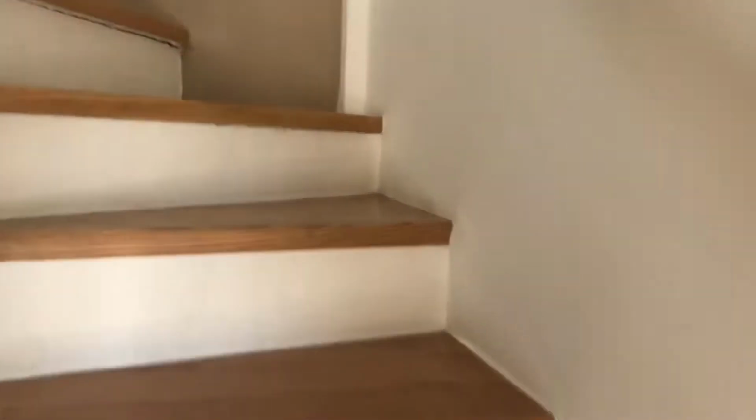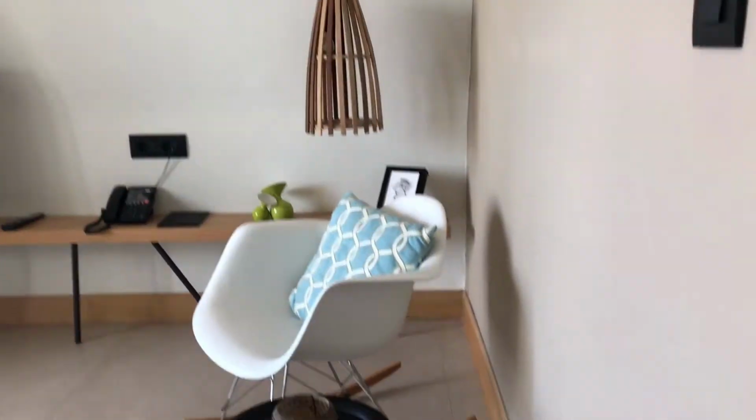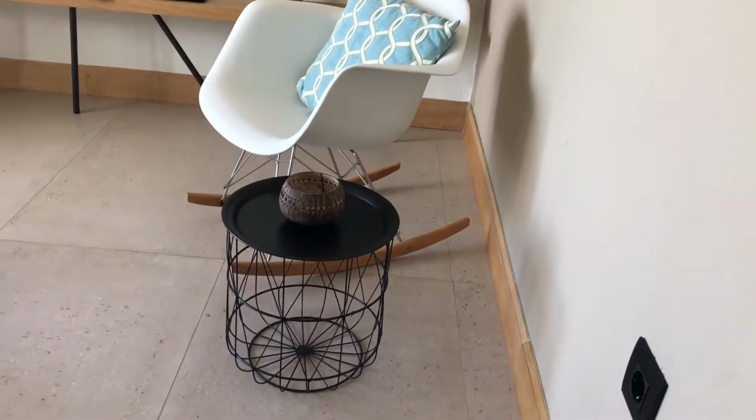On the second floor, as you head upstairs, there's a seating area, which includes just one chair, of course, a television, and a love seat type of couch just to hang out if you want to hang out in a different area of the room and not sit on your bed, which a lot of people don't like sitting on with outside clothes.